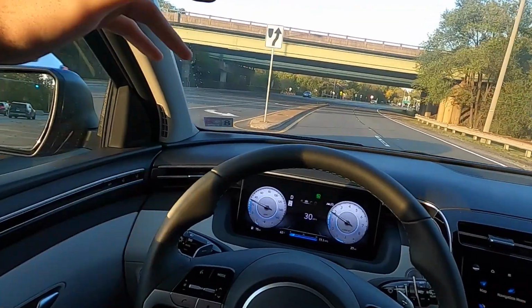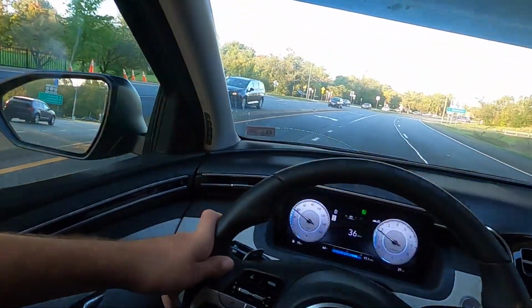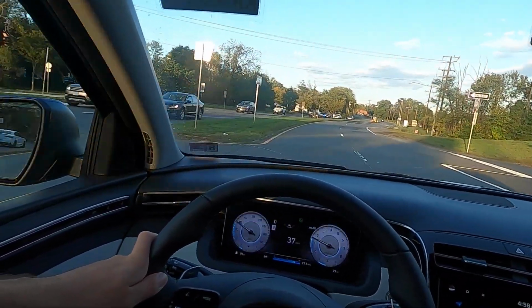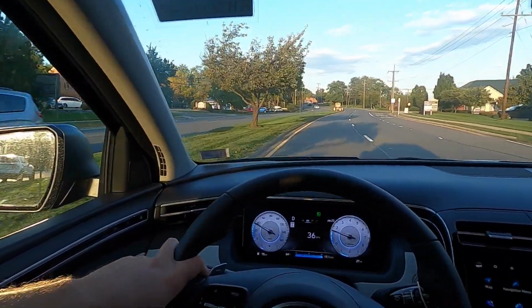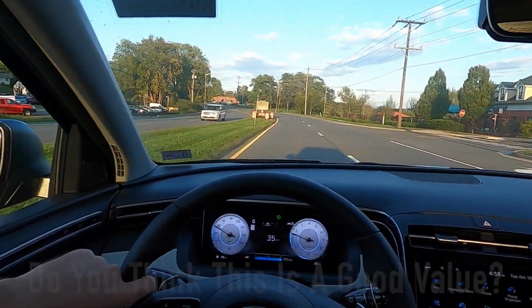Could it use a little bit more? Obviously, you know, I always like additional power, but really it doesn't need it, in my opinion. I really don't think that it needs the additional power. I think it's got good additional power. I think it's very efficient, which is also great. Sound system out of the Bose sounds awesome. And overall, I just think that this is a great value for the money.